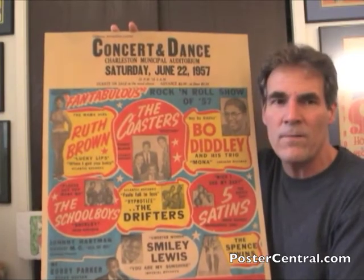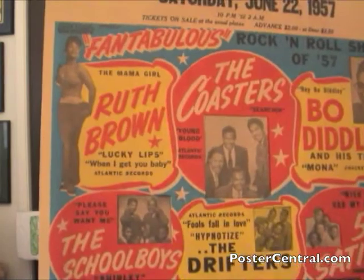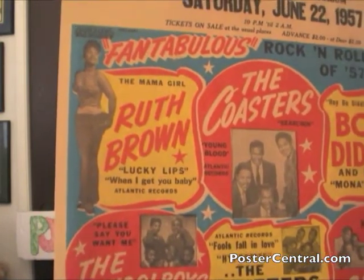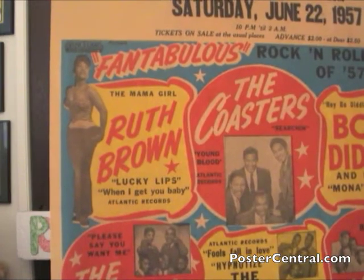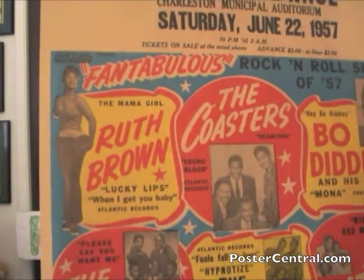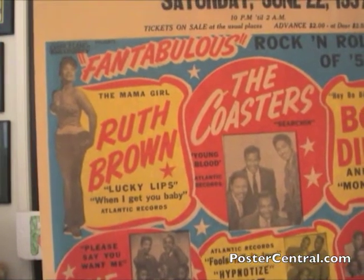So going through the artists on here, as you've seen some of them right there, Ruth Brown, the Mama Girl, as in Mama, He Treats Your Daughter Mean, so she was sort of known as that. Her current top 10 hit was Lucky Lips, and there it is right below her name, so that's always nice when that happens.